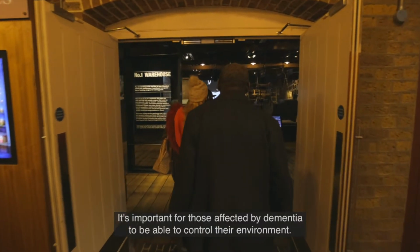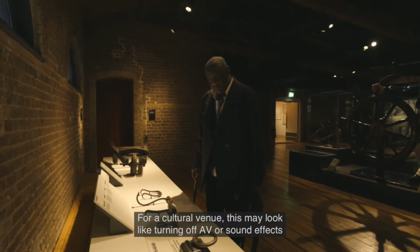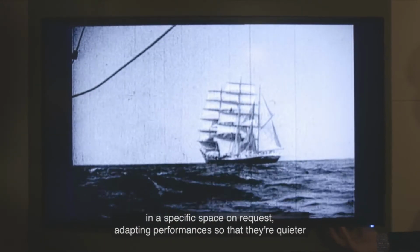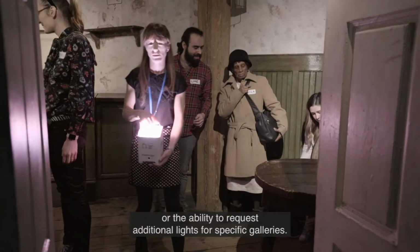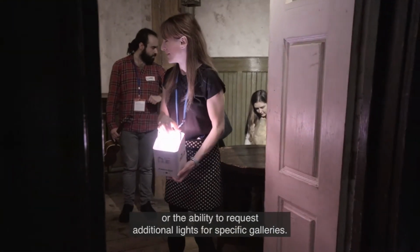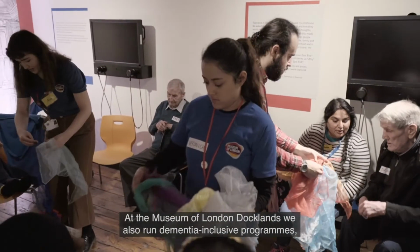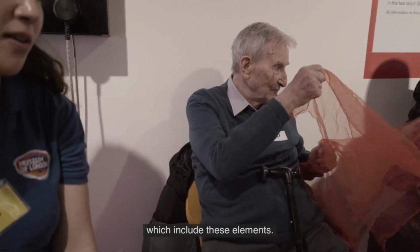It's important for those affected by dementia to be able to control their environment. For a cultural venue, this may look like turning off AV or sound effects in a specific space on request, adapting performances so that they are quieter, or the ability to request additional lights for specific galleries. At the Museum of London Docklands, we also run dementia-inclusive programmes, which include these elements.